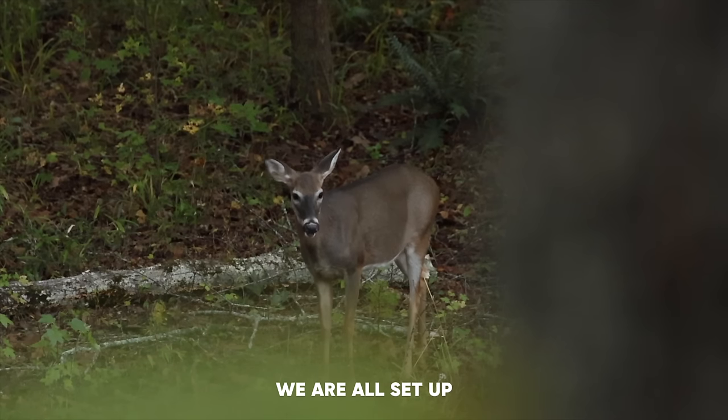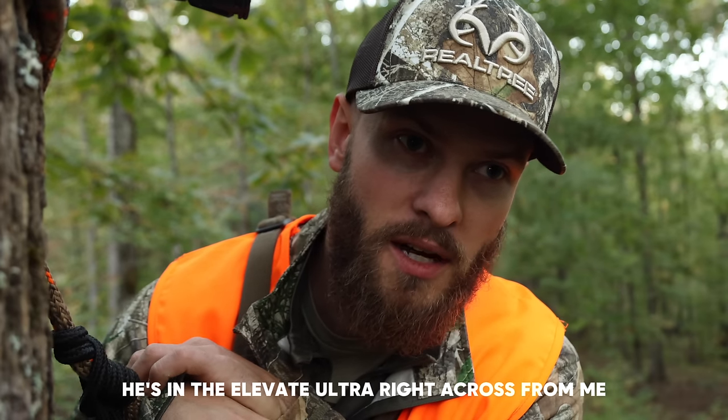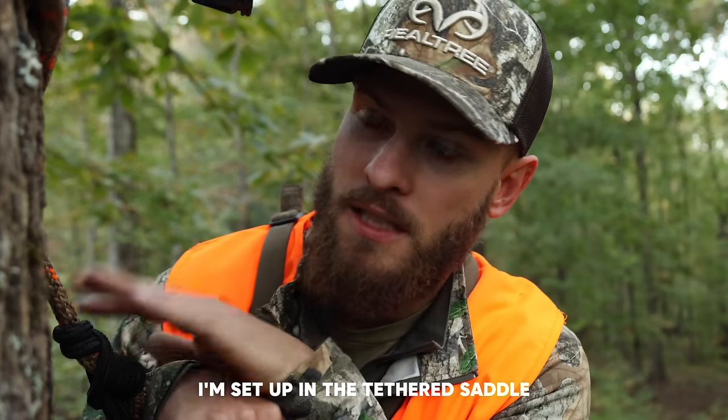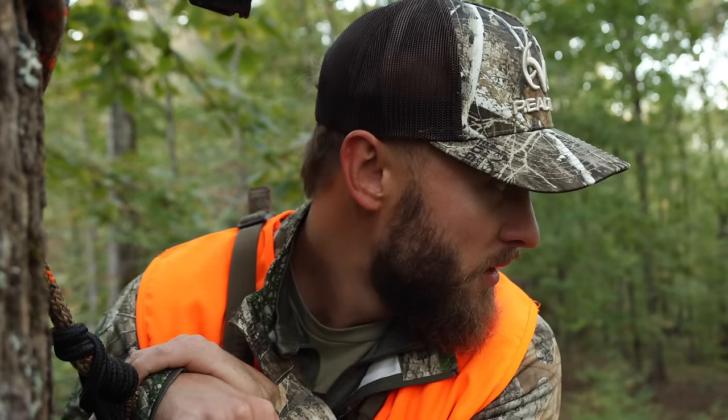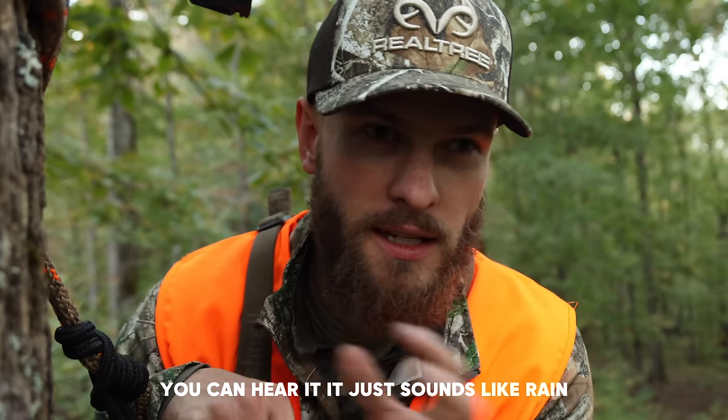We are all set up. We've got Ethan in the Elevate stand. He's in the Elevate Ultra right across from me. I'm set up in the tethered saddle. We're overlooking this big bottom. We've got acorns falling all around us. You can hear it. It just sounds like rain.